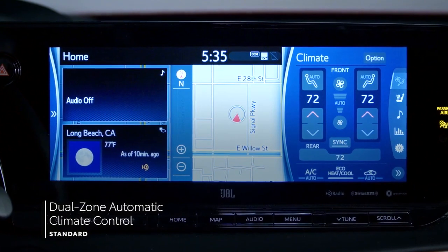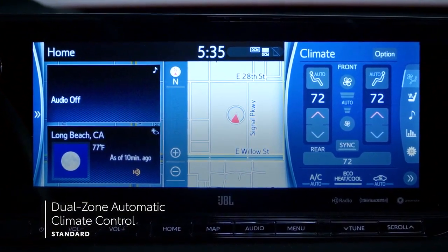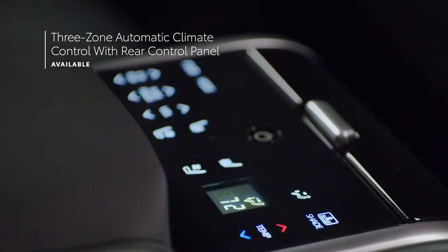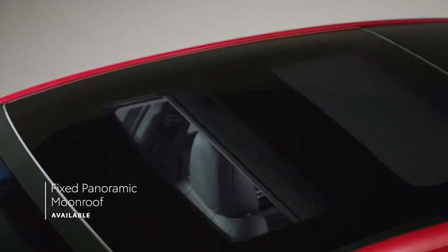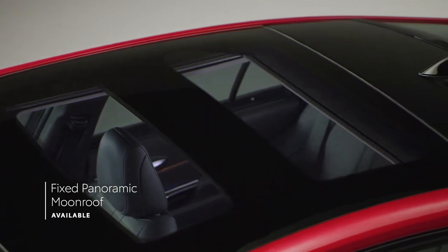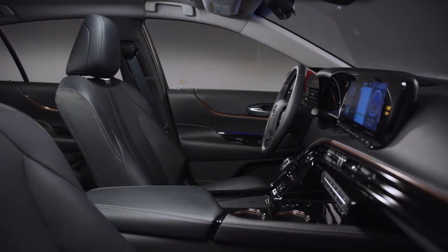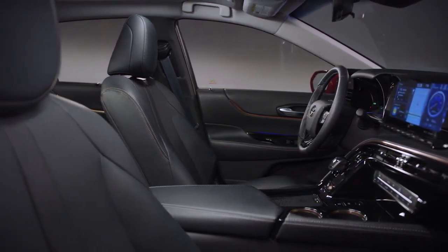Plus, this soft-touch environment also features a wide array of conveniences like standard dual-zone climate control and available 3-zone climate control with a separate digital control panel for rear occupants, as well as a dual fixed panoramic view moonroof with power sliding sunshade on Mirai Limited. And since this is an alternative fuel vehicle, Mirai's comfortable cabin is also an impressively quiet place to be.